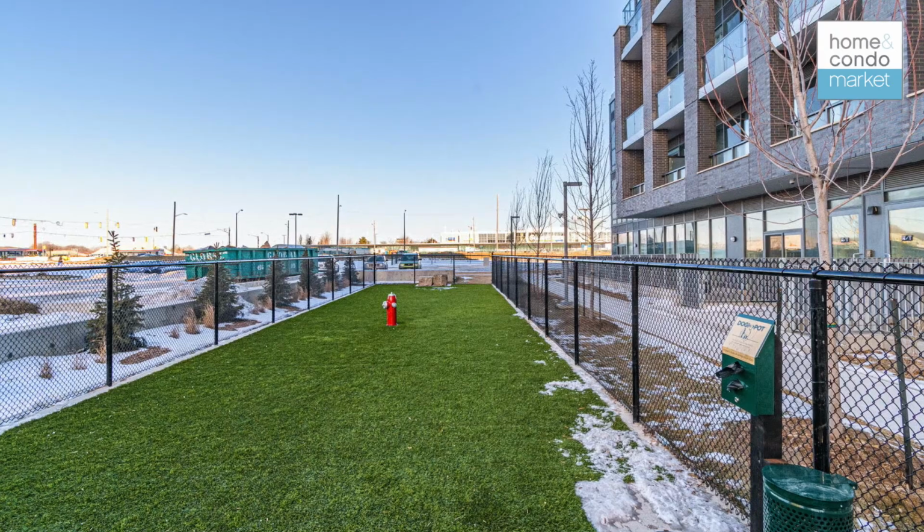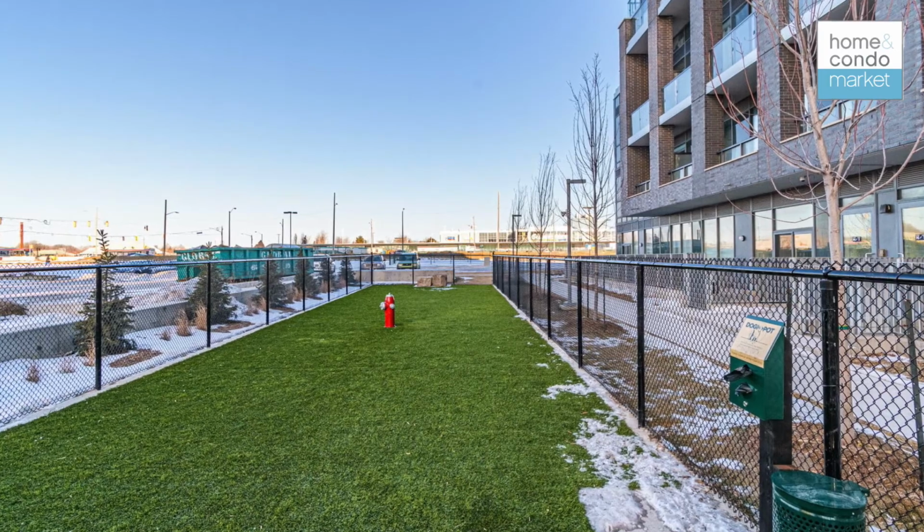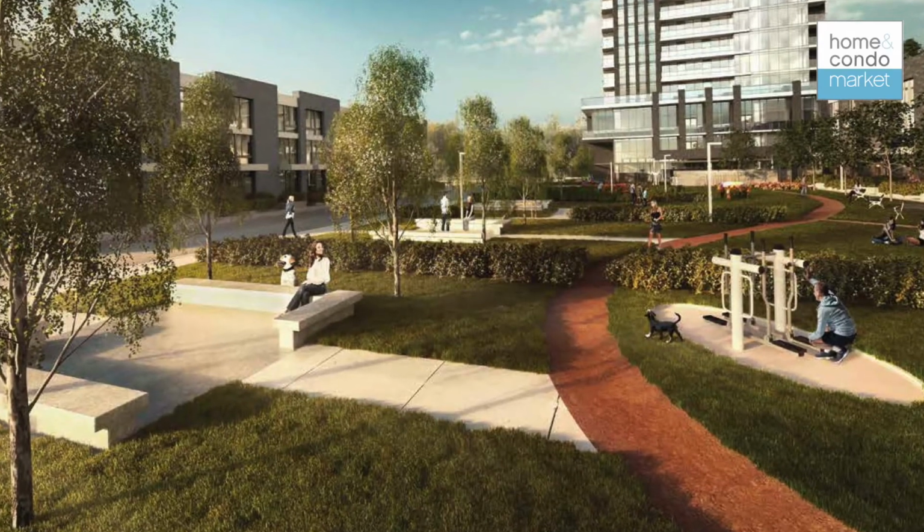These are also extremely pet-friendly buildings. You've got a pet wash station, an amazing dog run just outside the building, and of course, it's dog walking capital, surrounded with all of the parks and trails that the Don Mills area has to offer. If you're a townhouse owner here, you can access all of those amenities in the condominium building as well. How's that for urban living with the luxury of all of the amenities?